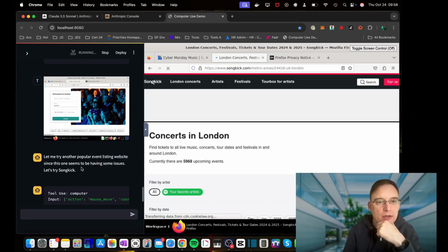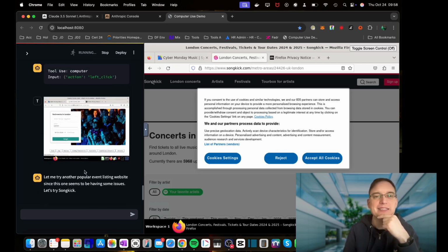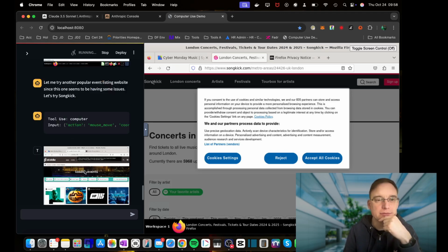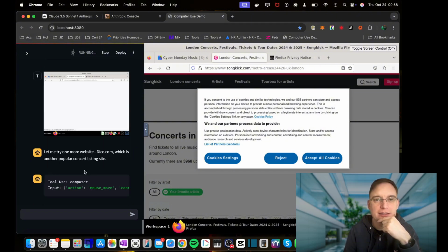So let me take another popular event listing website since this one seems to be having some issues. Let's try Songkick. Okay, so it's given up on Skiddle. And now it's going to have a look at Songkick. So it's in Songkick, but as you can see, we've got this cookie. Now it's going to ignore that now.